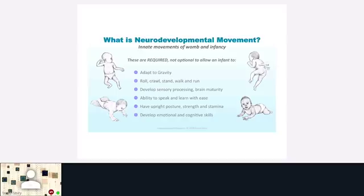And they are innate, meaning that every human being has like a program or a template in the brain for doing these movements. They are like our inborn exercise system that matures the brain and body. Every baby will do these movements as long as they are not stressed, as long as they're healthy, as long as they have room to move, and as long as they're placed on their bellies.